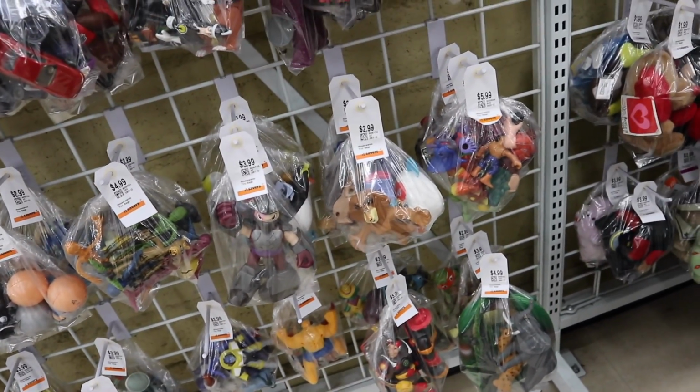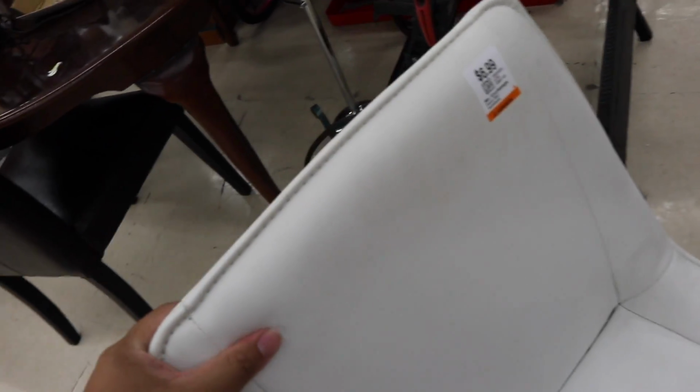Okay, don't really see anything else. All right, you guys, I kind of like this chair. It's a little cleaning, but I kind of like it.